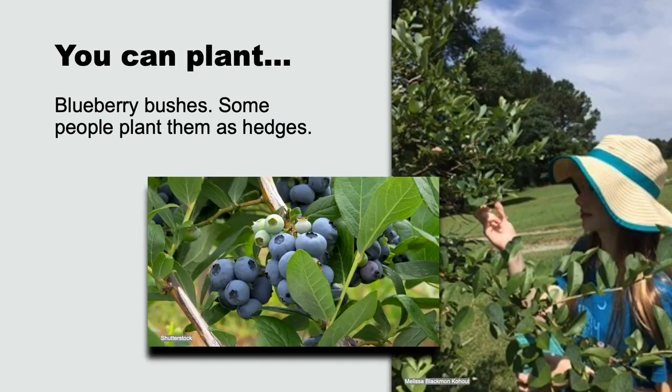Want to create a unique and fruitful privacy area? You could plant some blueberry bushes. When planted in a grouping, they make a beautiful hedge.